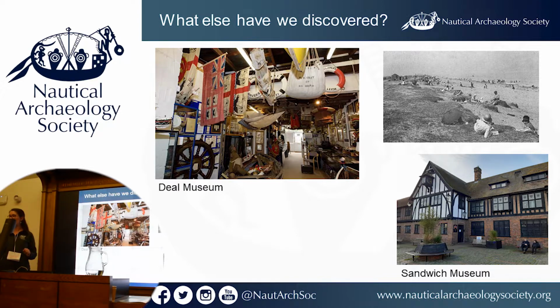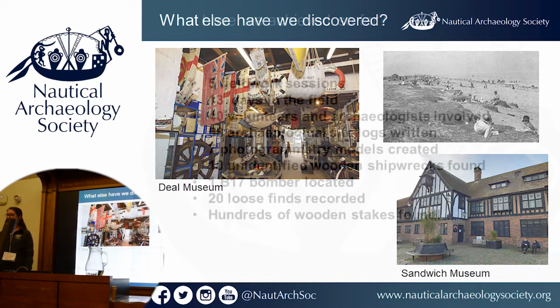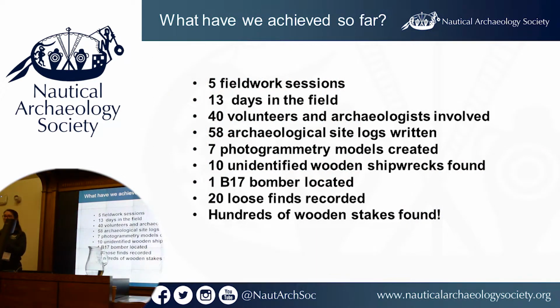So what have we achieved so far? Five fieldwork sessions, 13 days in the field, 40 volunteers and archaeologists have been involved. No wonder I'm tired. We've got to corral them all on this 5-mile beach. It's exhausting. 58 archaeological site records written. I always make sure people fill in their paperwork when they come back from site. We've got 7 photogrammetry models, 10 unidentified wooden shipwrecks, 1 B-17 bomber, 20 loose finds, and hundreds of stakes. We've got to work out what these mean.